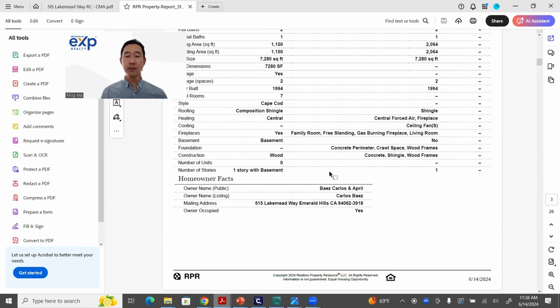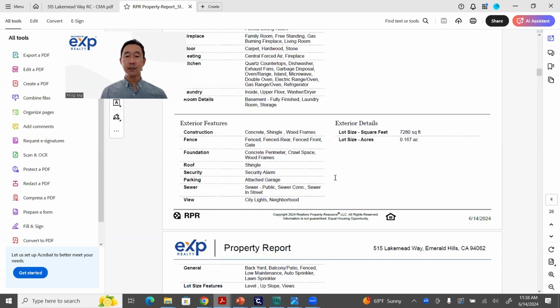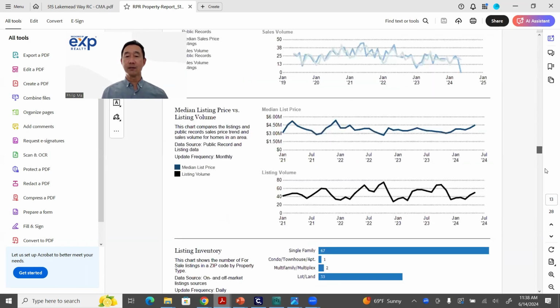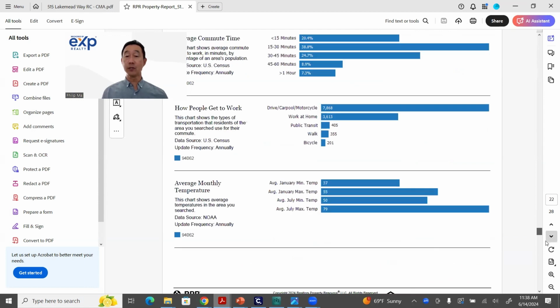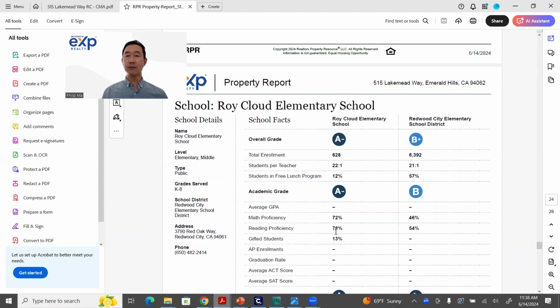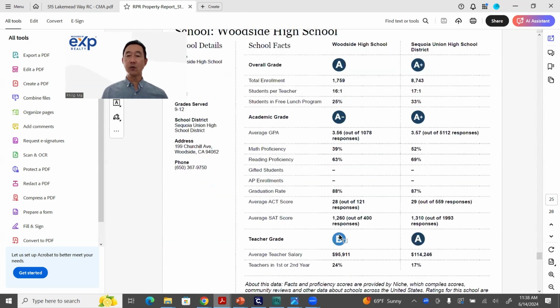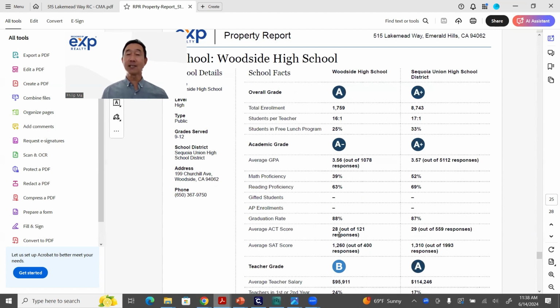It'll also tell you the public schools. Here you've got Redwood City Elementary School District, Royd Cloud Elementary School, as well as middle school, and Woodside High School. That's interesting because Woodside High School is a highly ranked school. It also provides some data about those schools usually. So you can see Royd Cloud Elementary and Middle School, highly ranked. Woodside High School gets pretty high grades from this particular database.